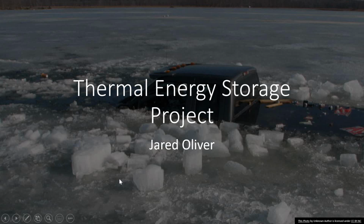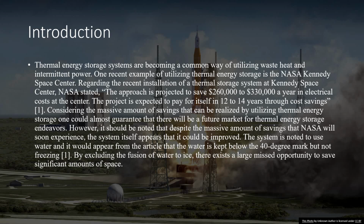Hello, my name is Jared Oliver, and I'll be taking you through my thermal energy storage project. As an introduction, thermal energy storage is by no means new, and it's not really rocket science. It's actually more, in this case, assisting people do rocket science.